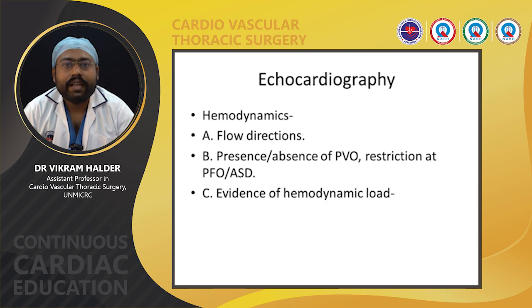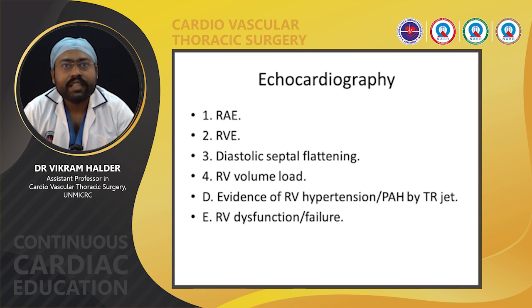And hemodynamics can also be determined, and flow direction into the pulmonary vein or common chamber should be determined. The presence or absence of pulmonary venous obstruction or restriction at the PFO or ASD can be determined. Evidence of hemodynamic load, like right atrial enlargement, right ventricular enlargement, diastolic septal flattening, right ventricular volume overload, or evidence of right ventricular hypertrophy or pulmonary artery hypertension, can be determined by the tricuspid regurgitation jet. And RV dysfunction or failure, whether present or not, can be determined.